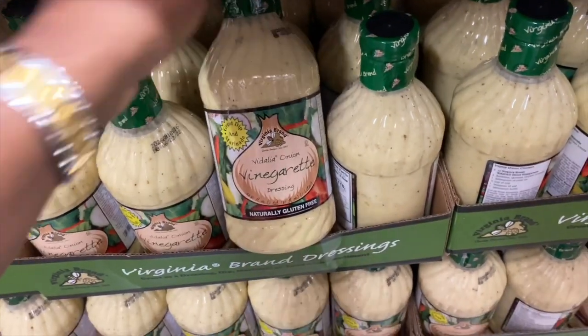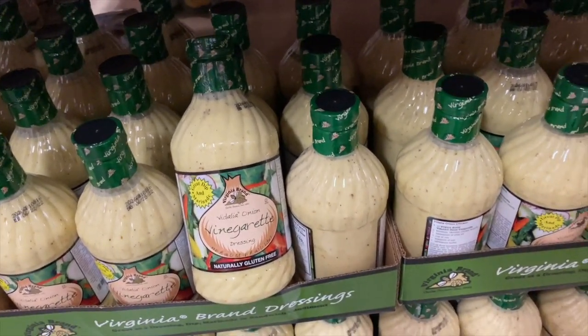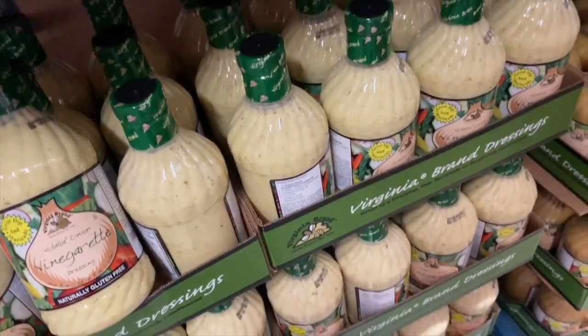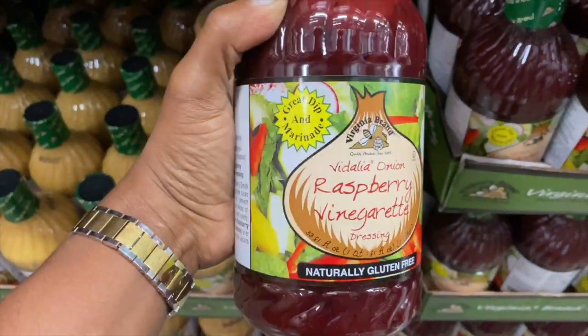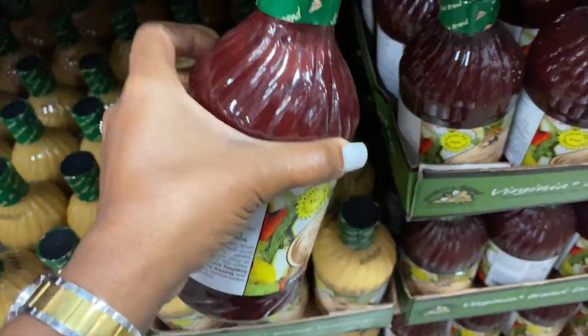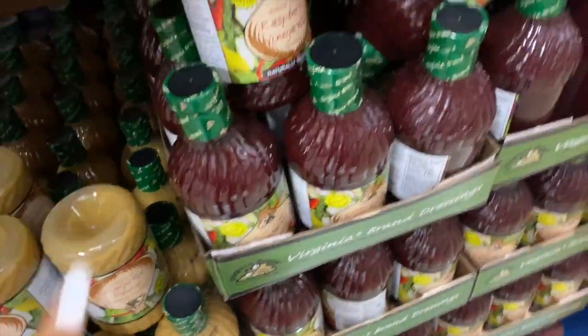Favorite vinaigrette. This will improve your experience with raw veg if you're not somebody who's into that. And I've recently tried the raspberry, not in this one, but it's also a very nice light taste for salad lovers.